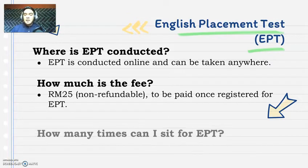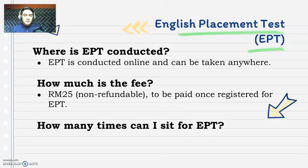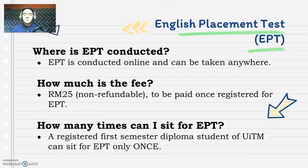Okay? How many times can you sit for EPT? This is an excellent question. So how many times can you sit for EPT? You can only sit for it once. Every first semester diploma student of UiTM can sit for EPT only once. One and done. That's it.